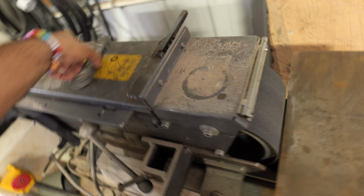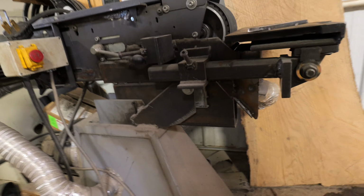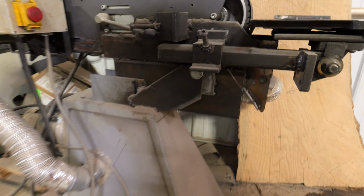So the idea was I could grind on this face here, which is mostly what I do, but you can also grind up here, right? So this whole thing rotates to sit vertically. I don't think I've used it once. But I had to engineer this whole system in order to pull that off. You see it has this kind of pivot point right here. So this whole thing flips up.